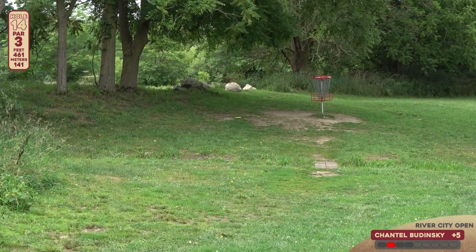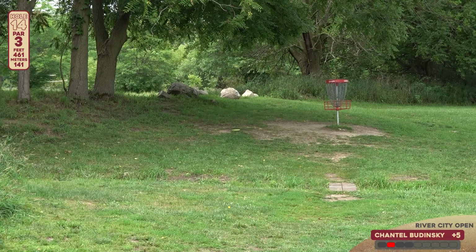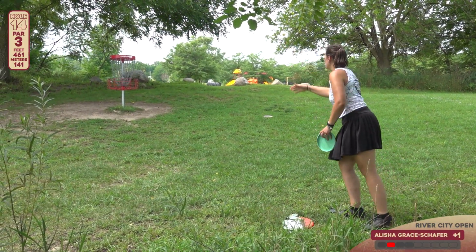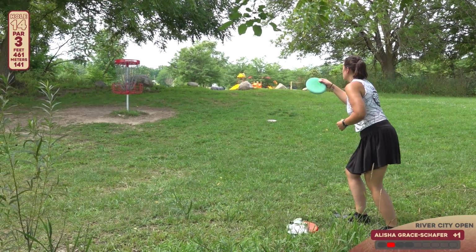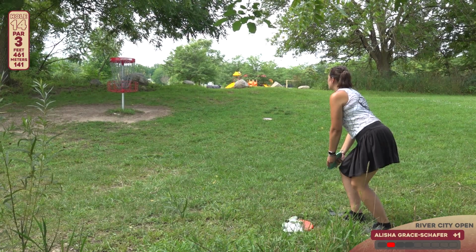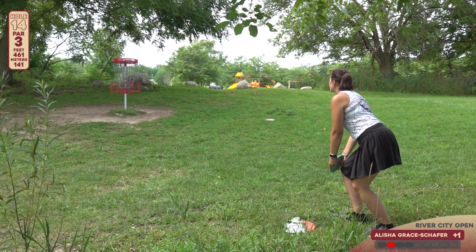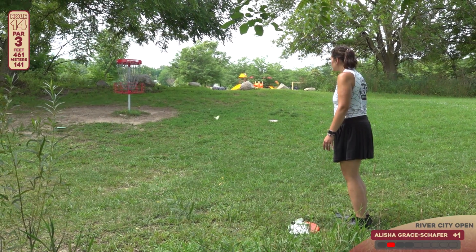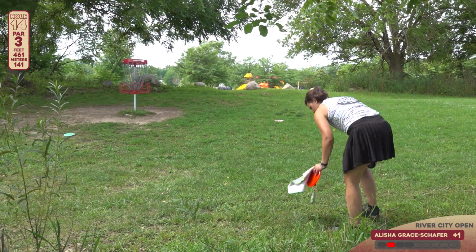Chantel giving that one a good run. Yeah, no birdies on this hole. Which sounds surprising. Sounds about right. 461, it is downhill, but it would still require a straight throw-in shot or something. Yeah. Ooh, and just high there from Alisha.